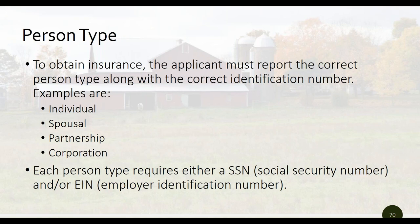Each person type requires either a social security number or an employer identification number. Mainly social security numbers are acceptable for individual and spousal policy, while the employer identification numbers are expected for partnerships, corporations, revocable trusts, and LLCs.